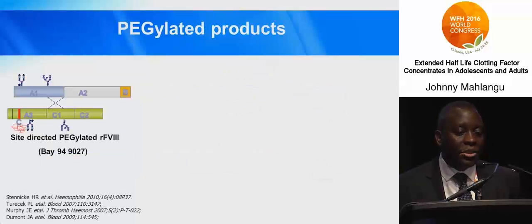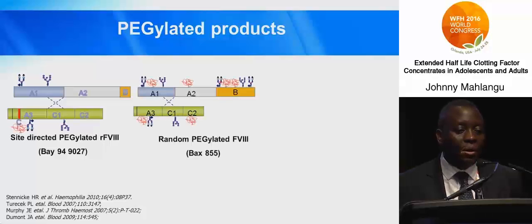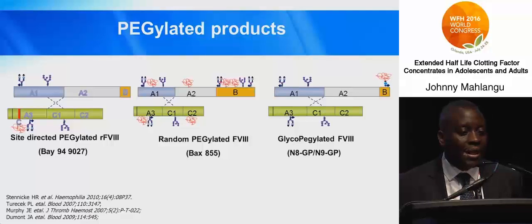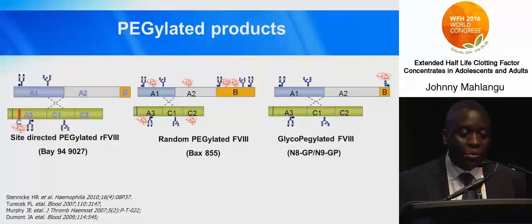In the case of PEGylation, you can see that the PEG molecule in the Bayer 94 is attached to a specific mutated site in the clotting factor protein. In the case of the Baxter 855, it's a random assignment or attachment of the PEG molecule. It could be in any one of the domains, whether it's in the heavy chain or the light chain of the clotting factor, factor 8 or factor 9. And lastly, in the case of glycoPEGylation, the PEG molecule is specifically attached to the sugar moiety of the protein.